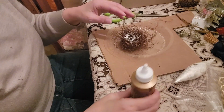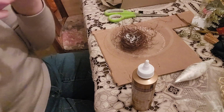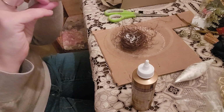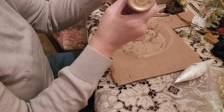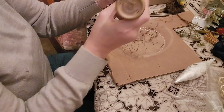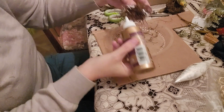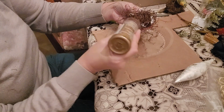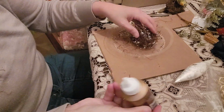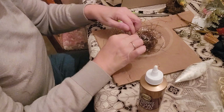The only reason I'm using the glue is I had a good feel of Jane's bird, and it's very stiff in the bottom but really loose on the top. So that's what I'm going to do. I'm going to put a little bit around the edges, just kind of glue it together so it's not completely free. Oh, let's get this in the camera. Just glue a little bit here and there to hold it together. There.